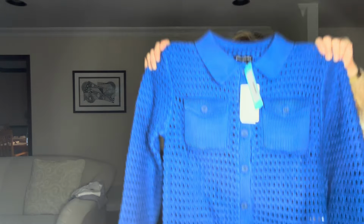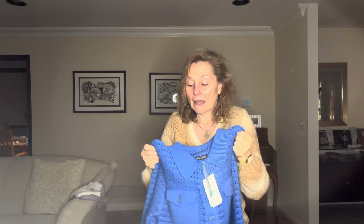It's kind of boxy, and I kind of feel with the pockets, it's a little bit masculine. And obviously you would have to wear a shirt underneath this, and what else would you wear but white, gray, black. And I already have a royal blue cardigan, so I really don't need this too. All right, so this is going back. I know this is going back.